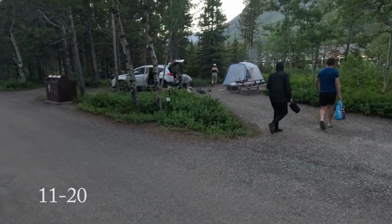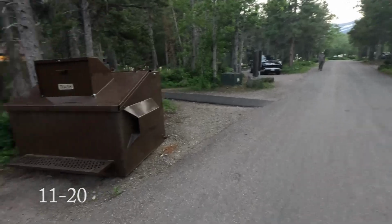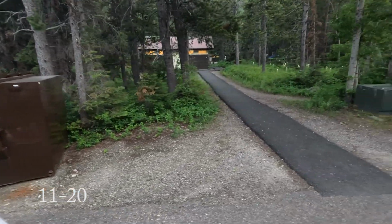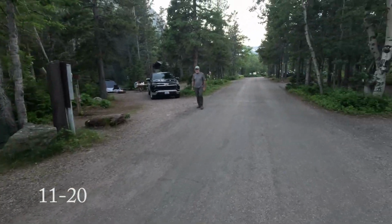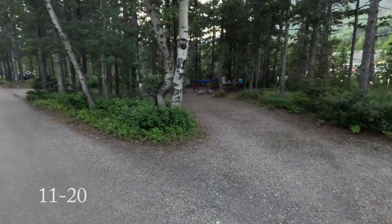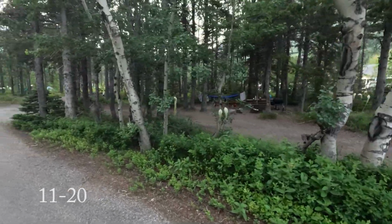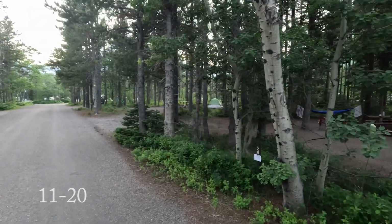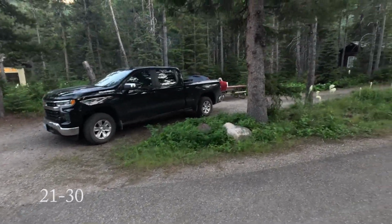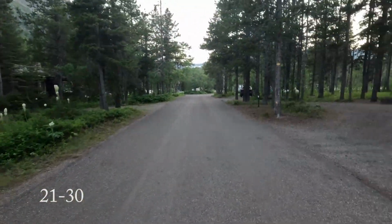19 pull through. That'd be easy to manage with any size. This is the trash right across the way, however, with the bathroom right behind it. It's not our jam. This one's missing a fence post. Don't tell me what campsite it is, but it's quite lovely. A little sharp corner at the end, however. This is 21. It's a nice straight shot. You can get a huge camper in there.